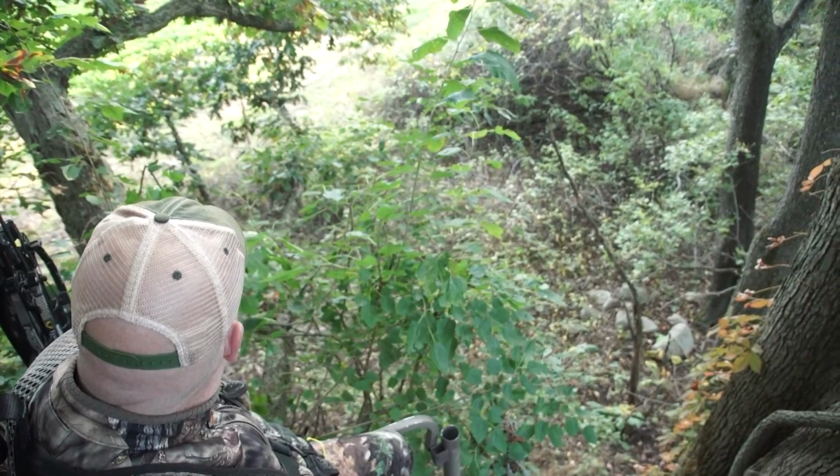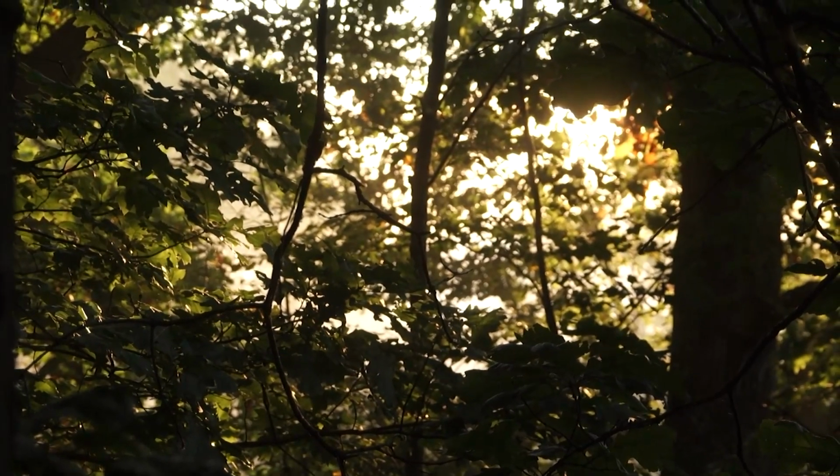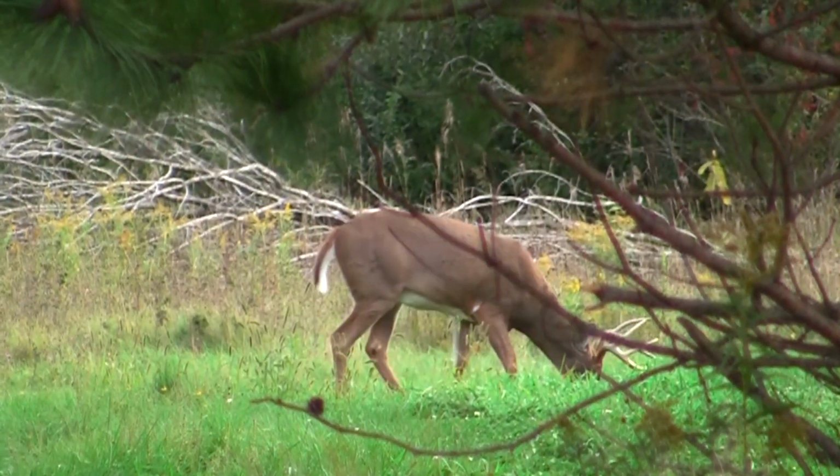Most of the landscapes that we hunt in are mature forests. We're not getting sunlight on the ground. Anything that we can do to get sunlight on the ground is going to significantly enhance the amount of food available and improve the condition of the herd, which is going to translate into larger antlers.